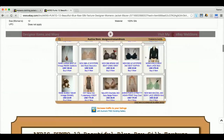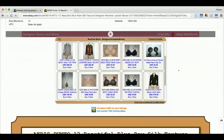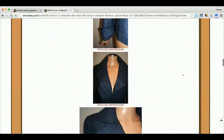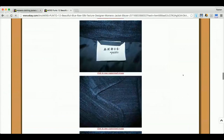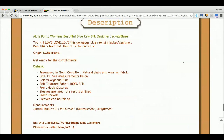Here's a bunch of bras being sold. I know Jason T. Smith talked about selling bras. I've never sold one, but I heard there's really good money in selling bras. I don't know, maybe used as well. Interesting though. It's a whole other world, guys. I'm fascinated by all these items that are selling.